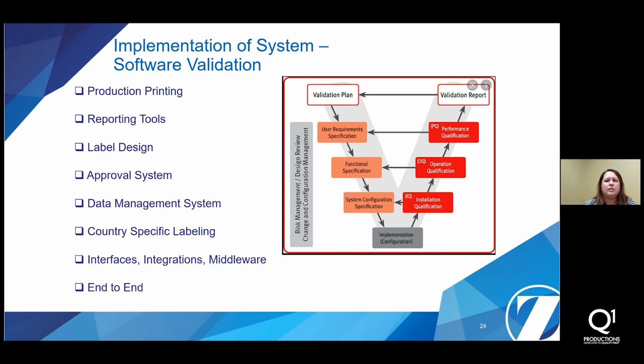You need to also consider that production printing. You should have a workstation install qualification, the operation qualification, the performance qualification, and we include a speed test just so that we can document how fast those labels are printing. In case something happens in the future, you can see, did the printer slow down? Did the system slow down, and so forth.